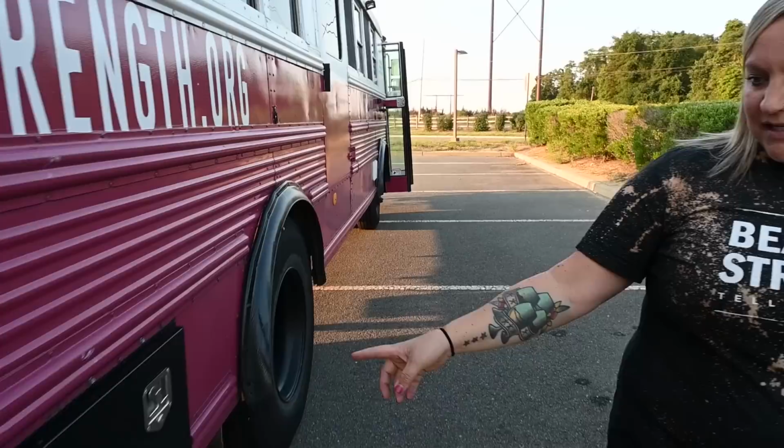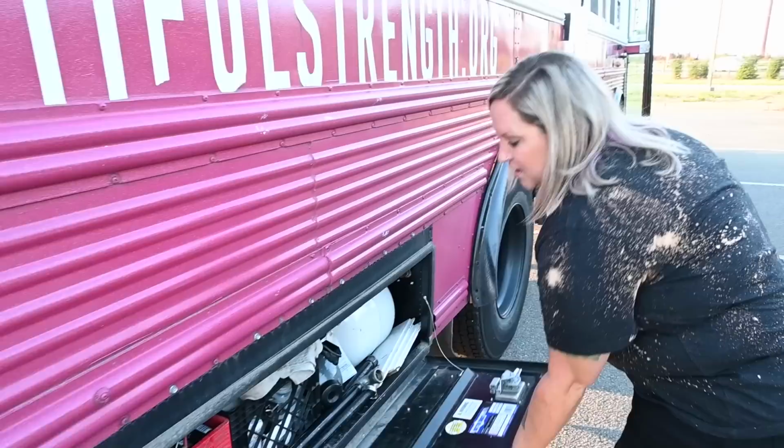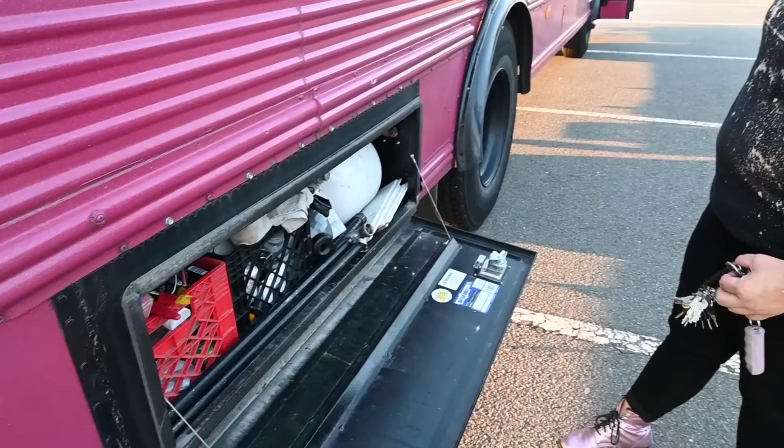So then, my dad helped me customize boxes that go on the inside of the bus. These were not on the bus when I bought it. He welded them, and they actually are some of the nicest boxes that I've seen. So I'm able to keep all my tools. We also flipped the propane tank sideways. That runs all the way to the front, and that way it's removable on the outside too.